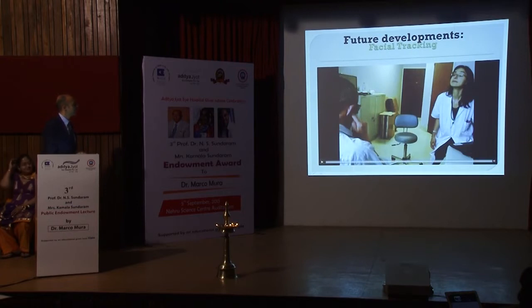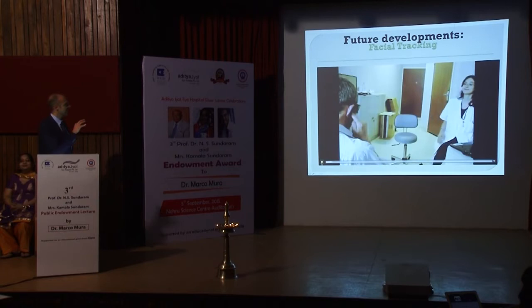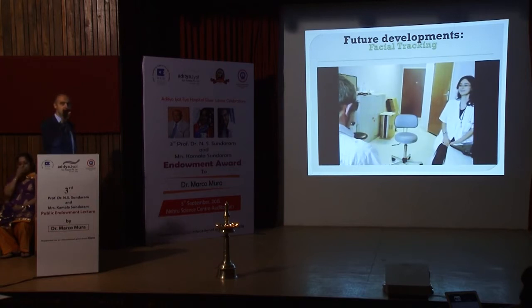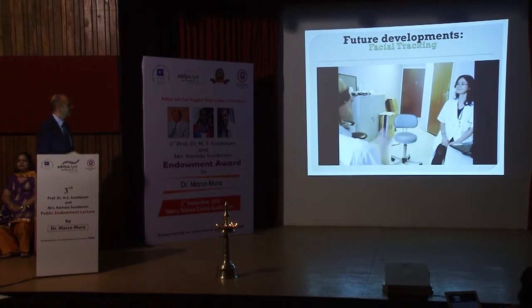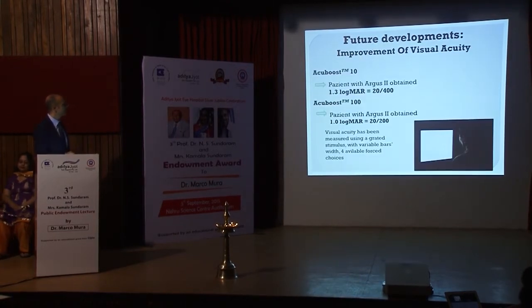Another future development in the facial tracking, basically like the normal modern photo cameras, is that the camera itself will tell you where the faces of the people around you are, so you can address them directly. It is also being built into the hardware of the new cameras, so the patient can see where the person is. Another development is the so-called AccuBoost, which is a zoom function built into the camera itself.